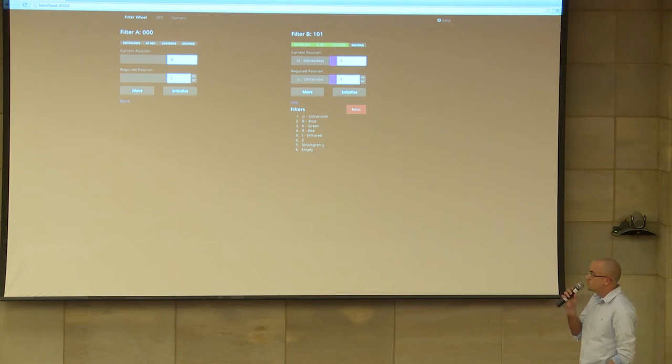So there's the new SHOC interface, all nicely contained within one window. I'm not sure if you can see this, but on the top left, we have a main menu with links to the various components of the instrument: the filter wheel, the GPS, and the camera. Now, we only have one of the two wheels installed in the filter wheel, on the right side in the B slot.